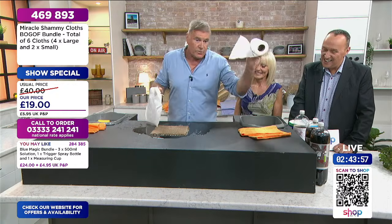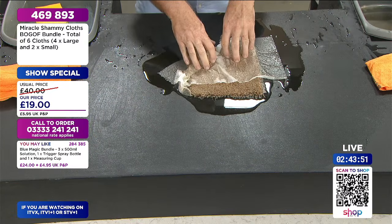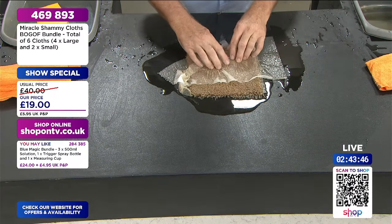Kitchen towels, maybe. Whatever you can find. We all use these, and they're not cheap. They never have been. But they won't do the job. They're not designed for this. Look at that. You're pushing the mess further down. And if you rub, you get bits of it falling everywhere. Of course you do. It's an absolute nightmare. Use them once, they fall apart.